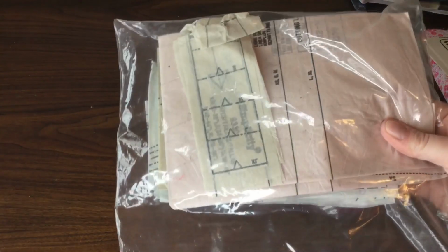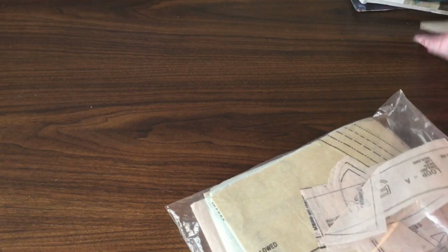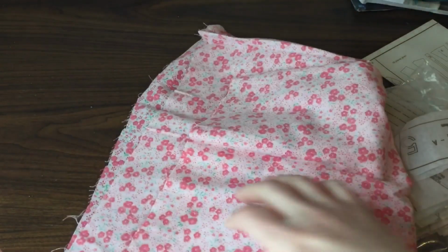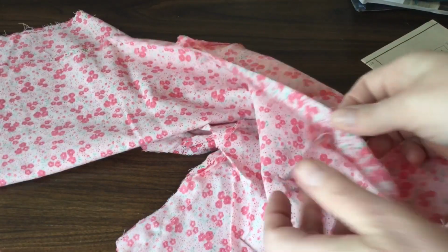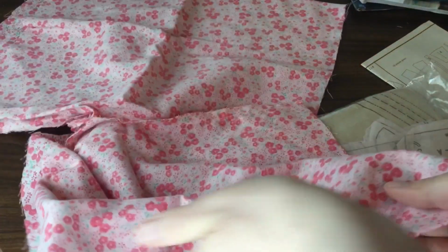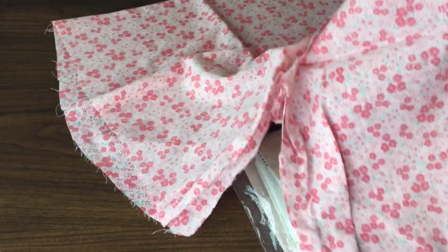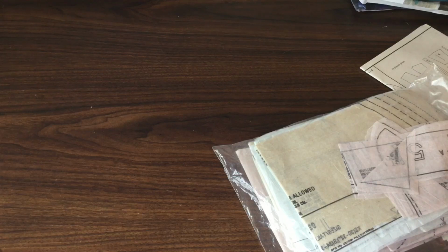The pattern pieces. I don't know what size they were cut to. But it looks like someone had started. This is a pretty woven floral in pinks. But they had it almost completed. Whoever started this had it almost completed. And it looks like pajama shorts. I'm going to turn this right side out and we're going to take a look.